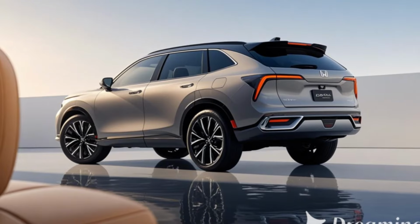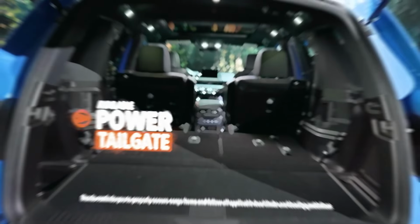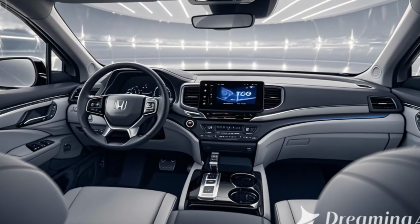Standard engine, a 3.5L V6 producing 290 horsepower with improved fuel economy thanks to cylinder deactivation technology. New hybrid powertrain, a 2.0L turbocharged engine paired with dual electric motors generates 320 horsepower while achieving impressive fuel efficiency.